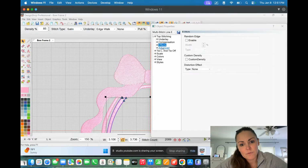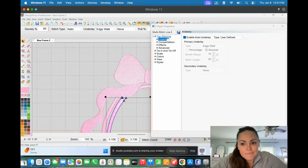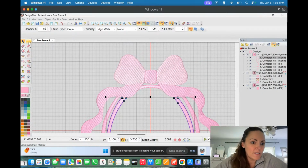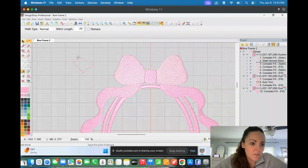Let's see, what else? These are just the basic things that I do as far as setting up a design goes. You can always say you want to draw out your own design. That's a walk stitch.